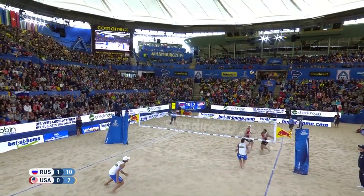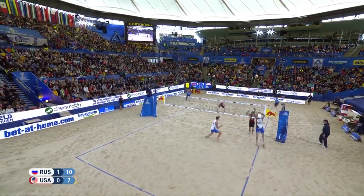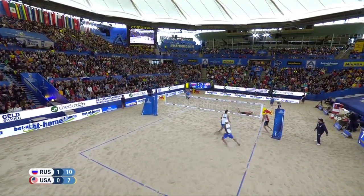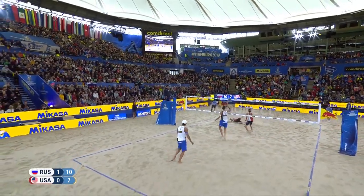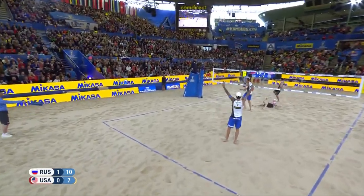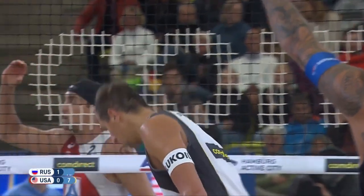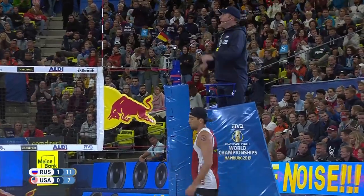Good cover from Trevor Crabb. Krasilnikov, roll shot over the top, covered this time by Try Bourne. Big man puts the block down, he enjoyed that. Challenge already.